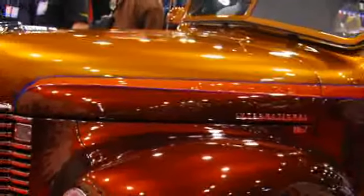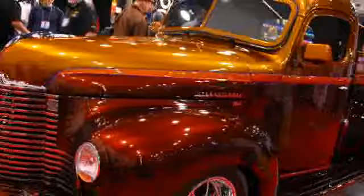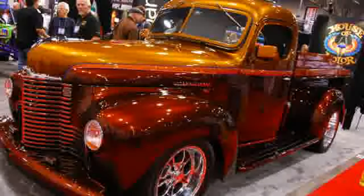This particular truck, we did a mix of two candy colors. We used root beer and tangerine, 50-50, to just come up with a new look. We call it very burnt orange. And then we put the pagan gold candy over the top of the very burnt orange, and you get very nice subtle tones.